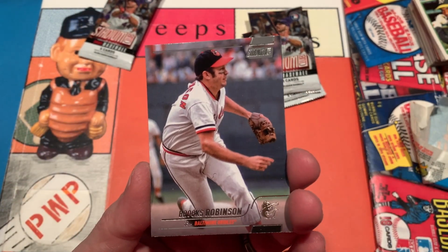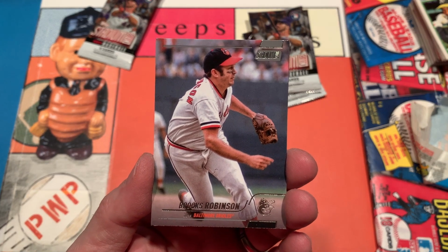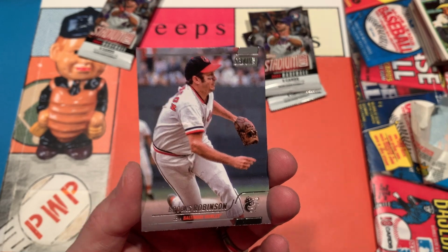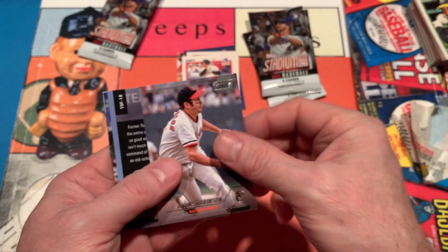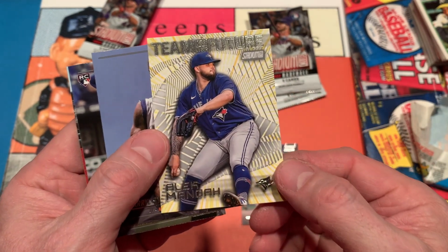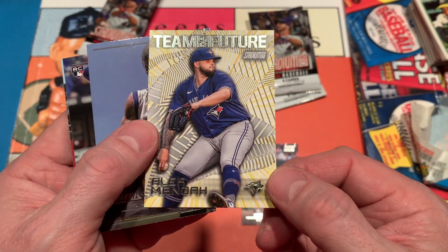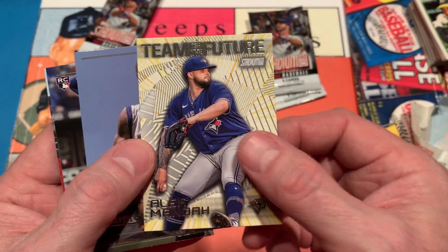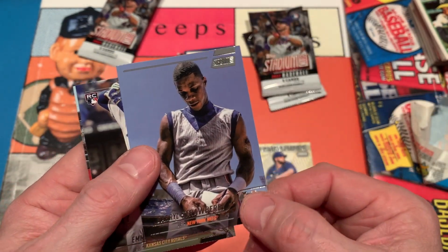Brooks Robinson, shown here on the Retired Stars throwback. Stadium Club does such a great job with those. Love that shot of Brooks. That'll probably go in the CW pile. Alek Manoah on the Team of the Future insert. Speaking of shout-outs, we'll shout out Ken over at Beansball Card Blog. Put that in your stack.